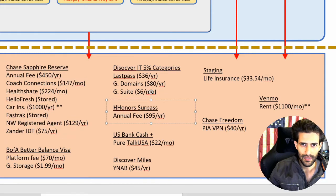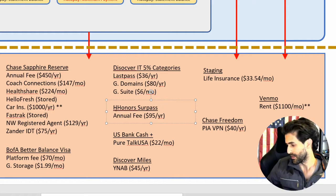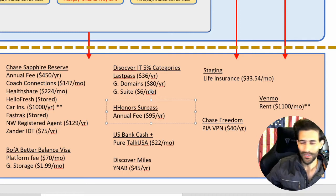The Hilton Honors Surpass card, I don't have anything recurring there. There's nothing going there every month, so me putting it in the drawer right here is enough. That's going to be just fine.